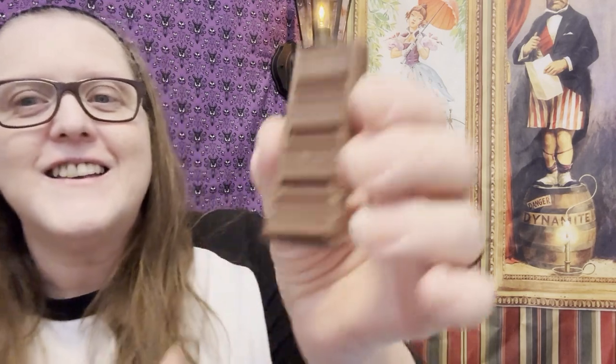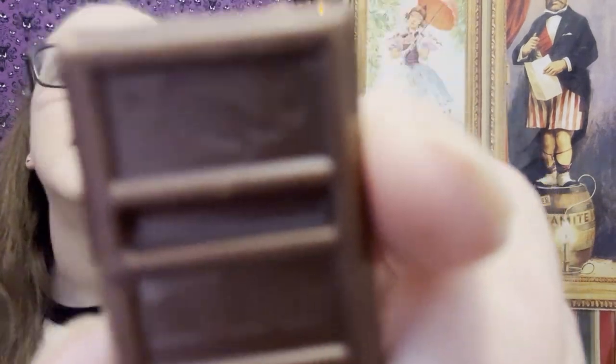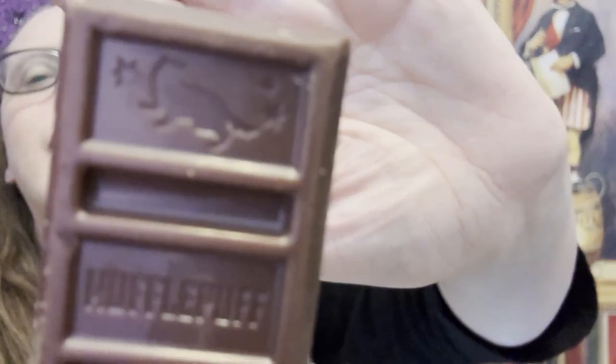Let's see. Words, words, words, words. Oh my gosh! I think I did do it! Ugh. Can you see? Yes, look, it's the badger, Hufflepuff, the cup. And what is their word? Oh my goodness, what is their word? I actually got all four.